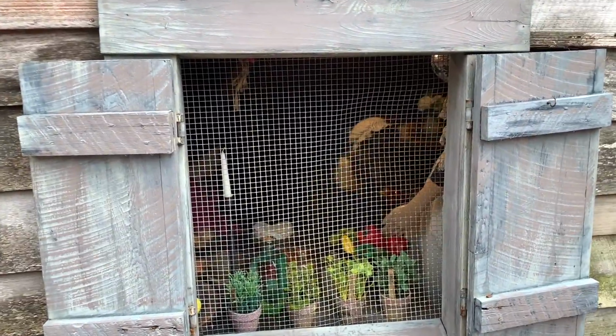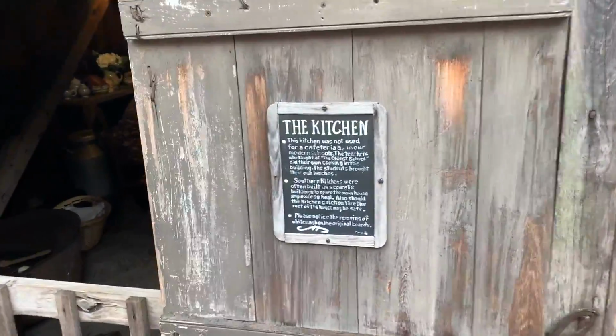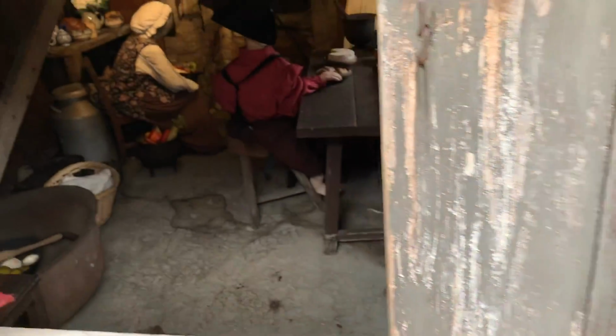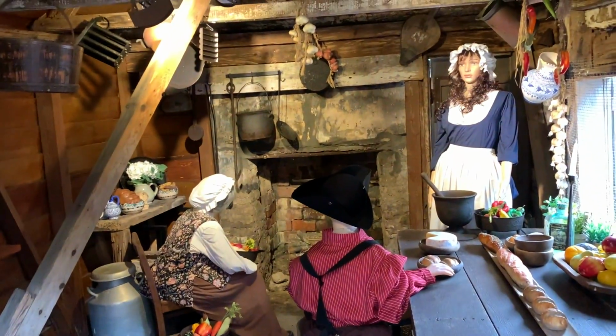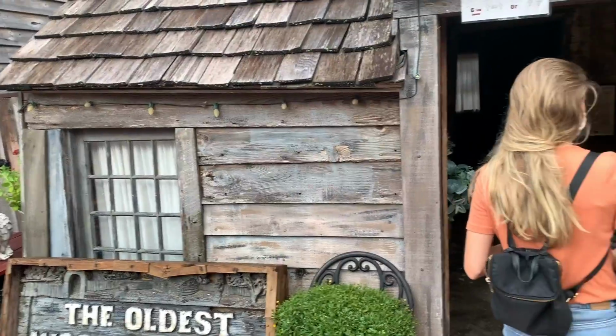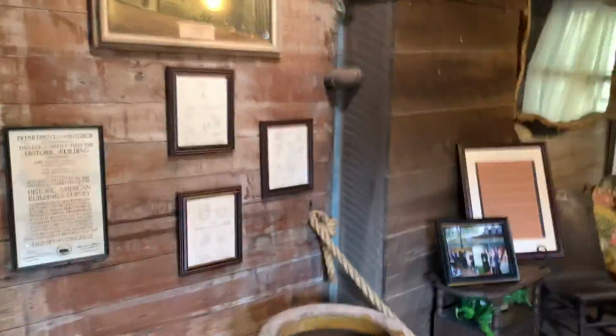So this was the kitchen. And they're whipping up a school lunch. The kitchen. That's what it would look like. Now we're going in. As you can see, she almost hits her head. So I would definitely hit my head on this door. But here's what we got inside.